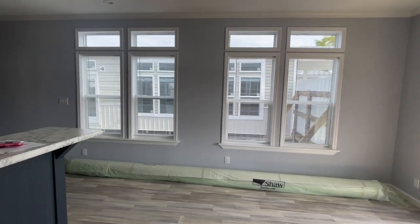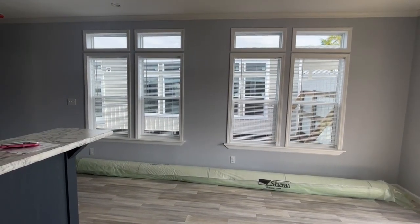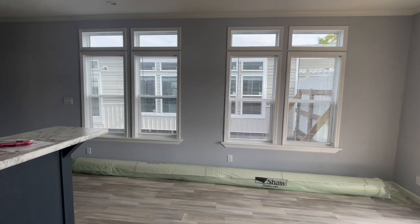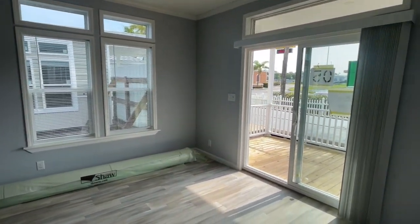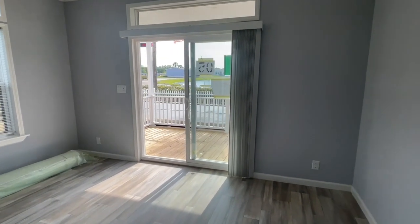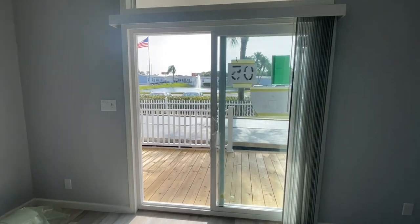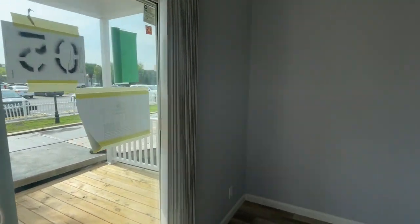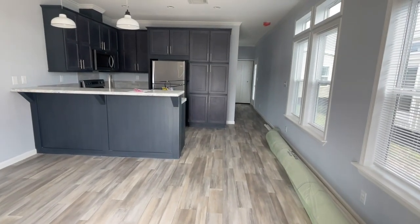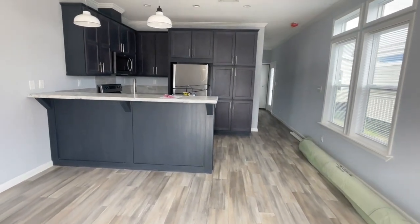Look at those big beautiful windows with the transom window on the top letting in all of that natural light. You've got a transom window that covers the sliding glass windows. Just absolutely beautiful. Let's spin around and take a look this way. Now the living room looks into the kitchen.